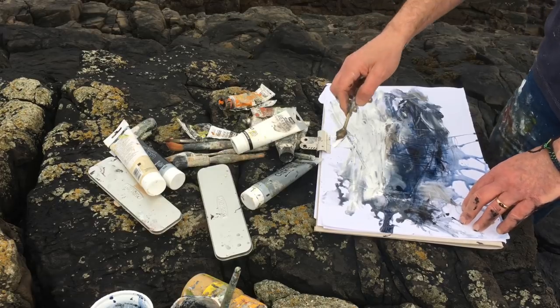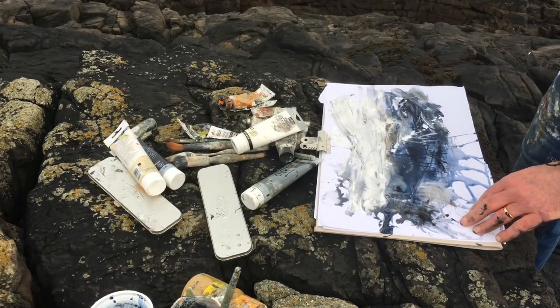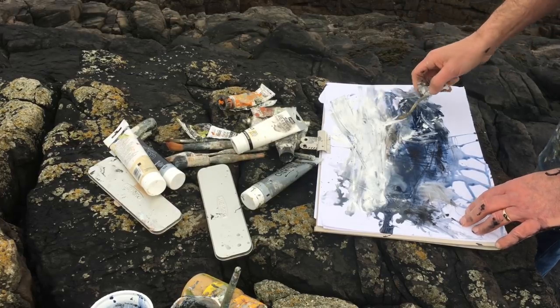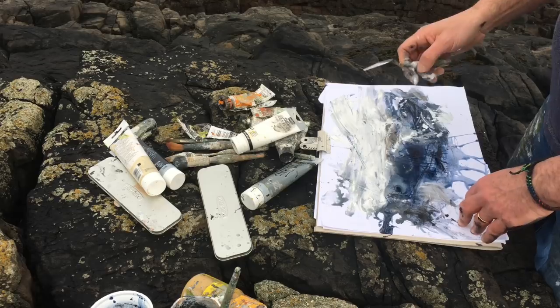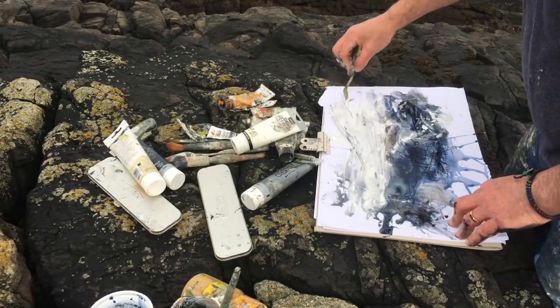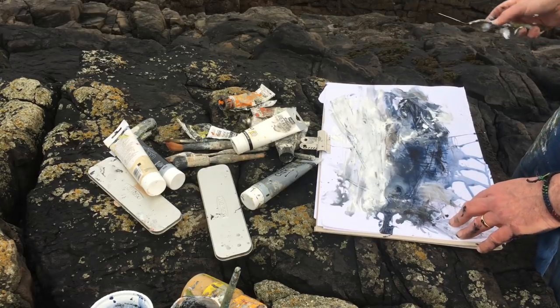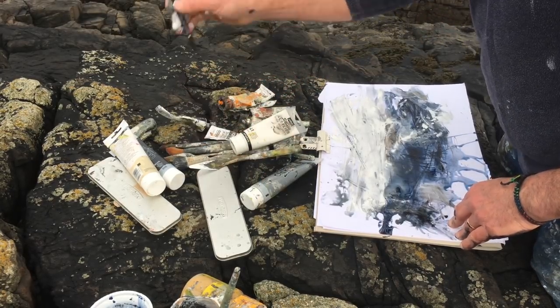What's really important when you're doing this kind of rapid mark making type sketching is to try not to worry too much about what you're getting and just react to what's in front of you. Don't try and make pictures, and just see what you get when you get back to the studio and you can have a chance to think about it.